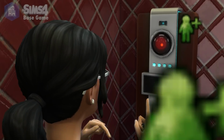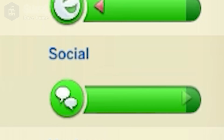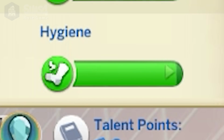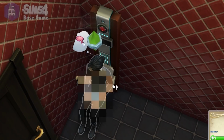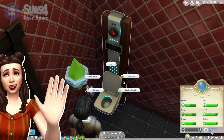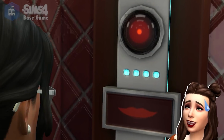Very sweet of them. Potty Mouth, on the other hand, will help increase your sim's needs. For example, your sim's social need will increase. You can earn charisma skill points, increase your sim's hygiene need, or help with their fun need. Potty Mouth can also give your sim a massage, which will give your sim a 3-hour energized moodlet. Besides, your sim should probably help the robots. You know, in case the AI takeover is real.